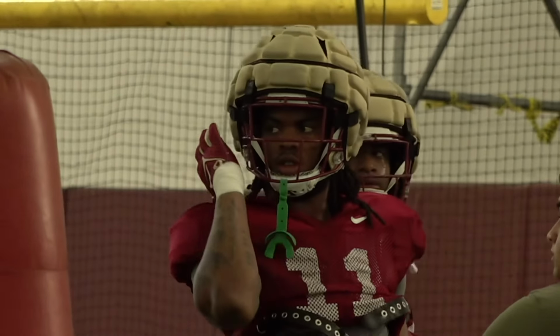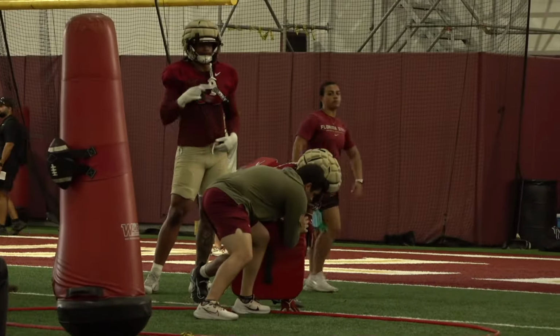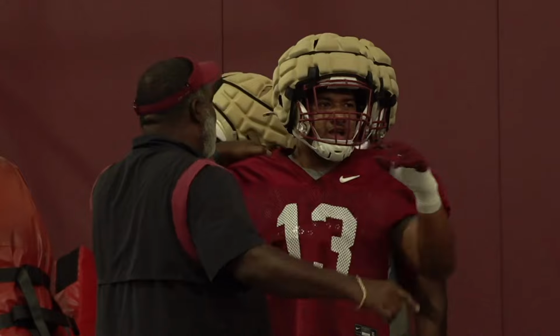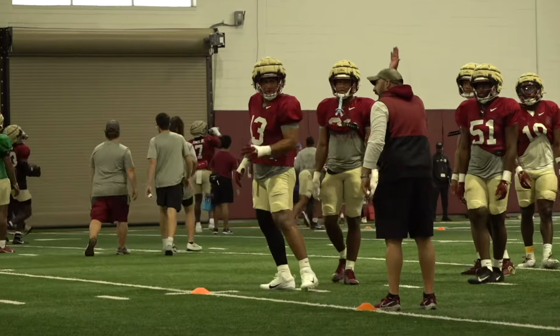Let's look at the defense now, starting with the defensive line. The first spot for defensive end, redshirt junior Patrick Payton is the starter there, with redshirt senior Sione Lolohea as the backup. Lolohea transferred to FSU from Oregon State.